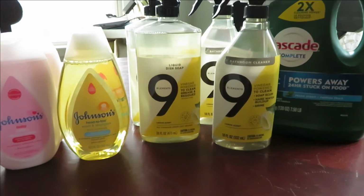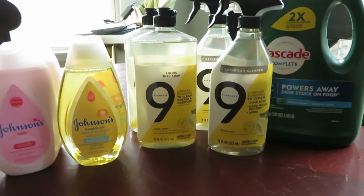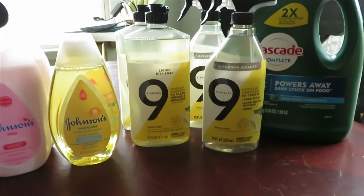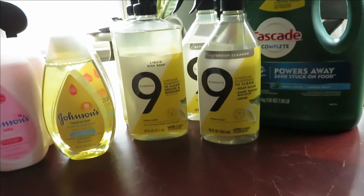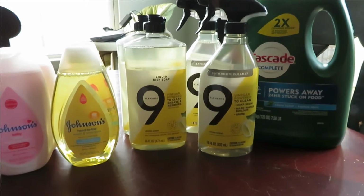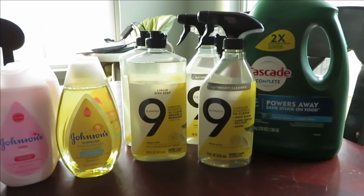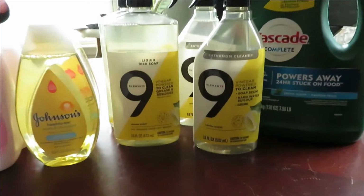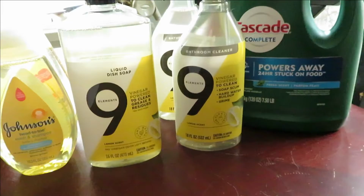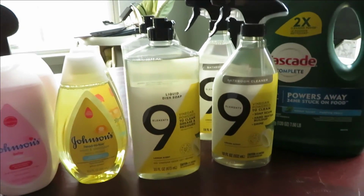So you know it's gonna clean, but I just wanna give you a heads up, if you're thinking about getting this, but you like stuff that smells good, this may not be something that you're really gonna like if you don't like a cleaning vinegar smell. It does have citrus to it because it is a lemon scent, but I just want to give a heads up. It does have a strong cleaning vinegar smell.